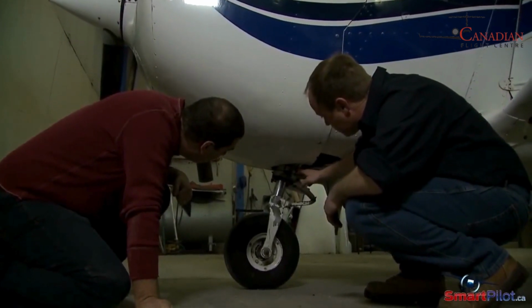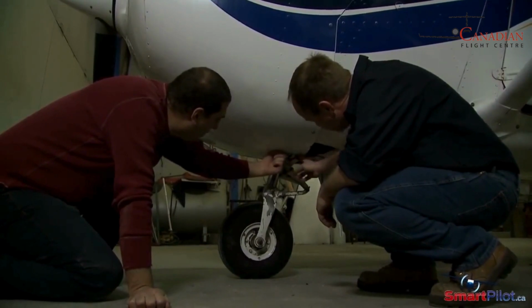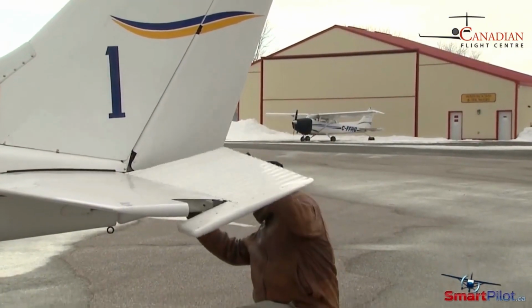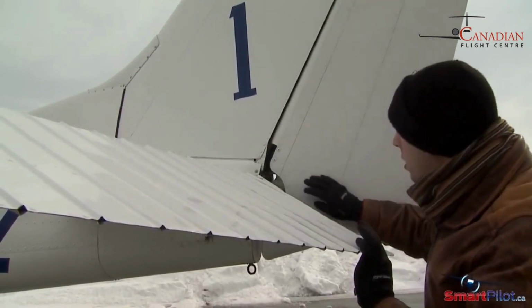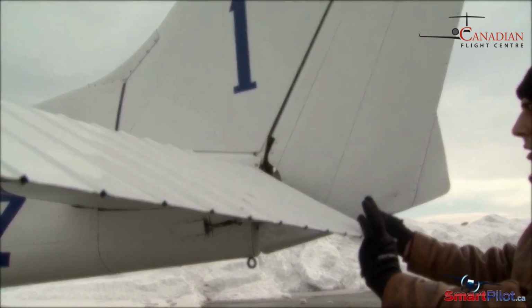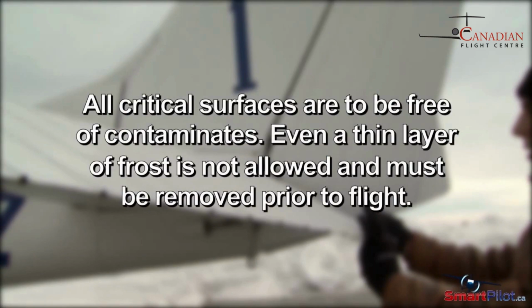Talk to your AME about how to properly inspect the breather tube and any other aircraft-specific equipment that you're not familiar with. Be careful to inspect all the critical surfaces, especially the hinges and cables on the control surfaces, to ensure they have full and complete uninhibited movement. Remember that the CARs mandate that all critical surfaces are to be free of contaminants. Even a thin layer of frost is not allowed and must be removed prior to flight.